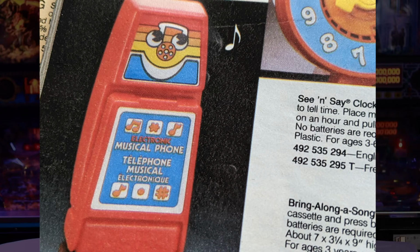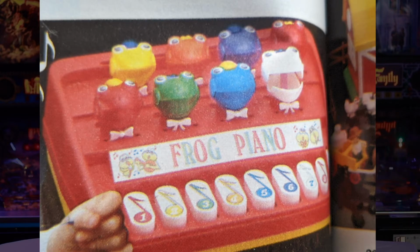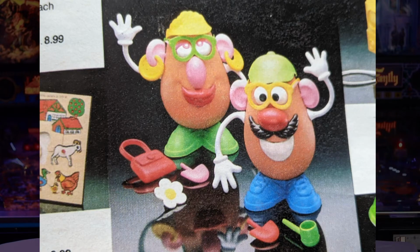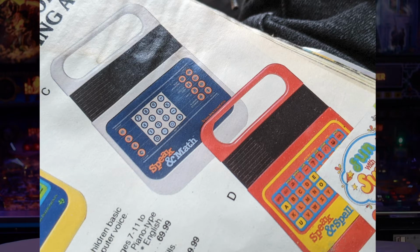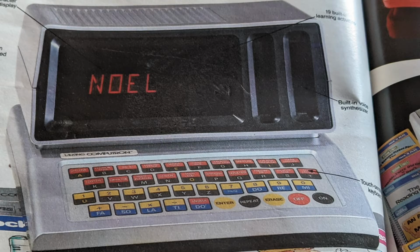Things that made music. There was like a phone that made music. There were these frogs that made music. Mr. Potato Head, some Speak and Saves. There was a couple of them here. You got Speak and Music, Speak and Read, Speak and Math, some pseudo computers for children.